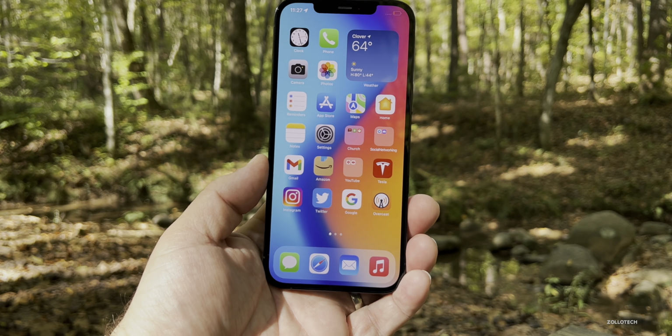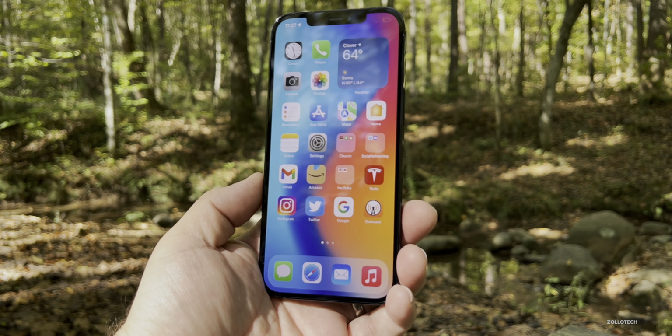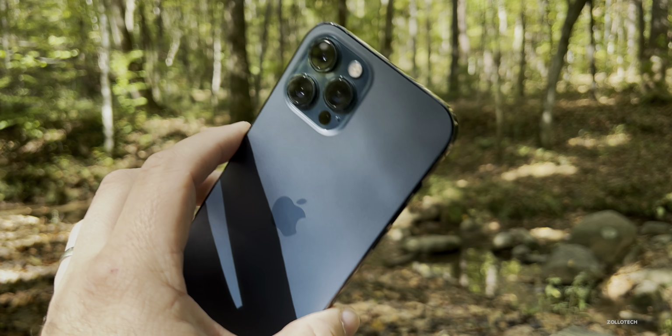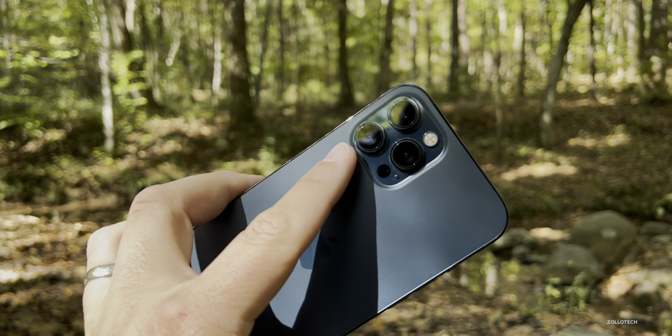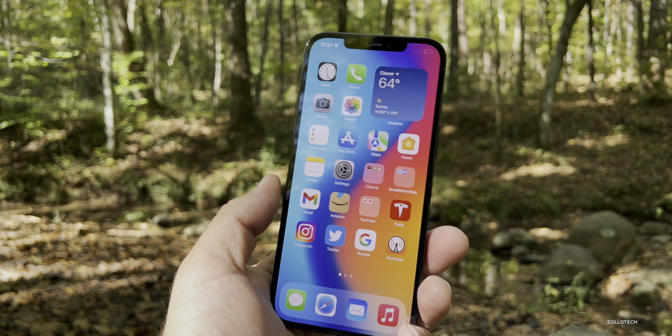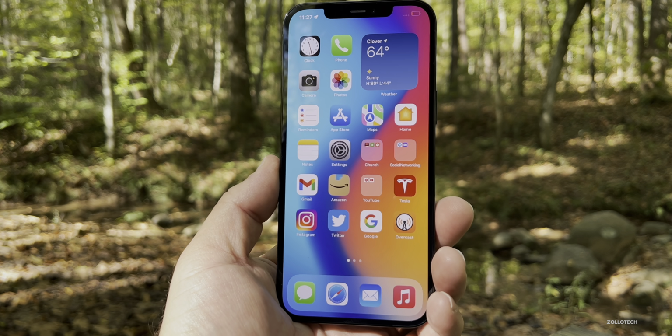Let me know if you're still using a 12 Pro Max or 12 Pro or any of those phones. Again, like I said, they're great phones, and there's no reason to upgrade unless you really want better battery, a little bit better camera, and that ProMotion display. Otherwise, everything's just as good. It's very durable and seems to be holding up very well.